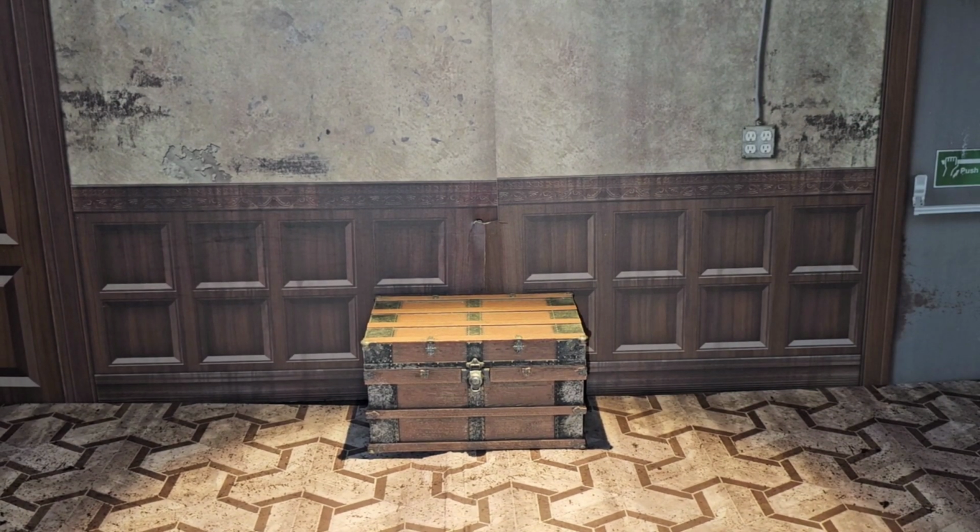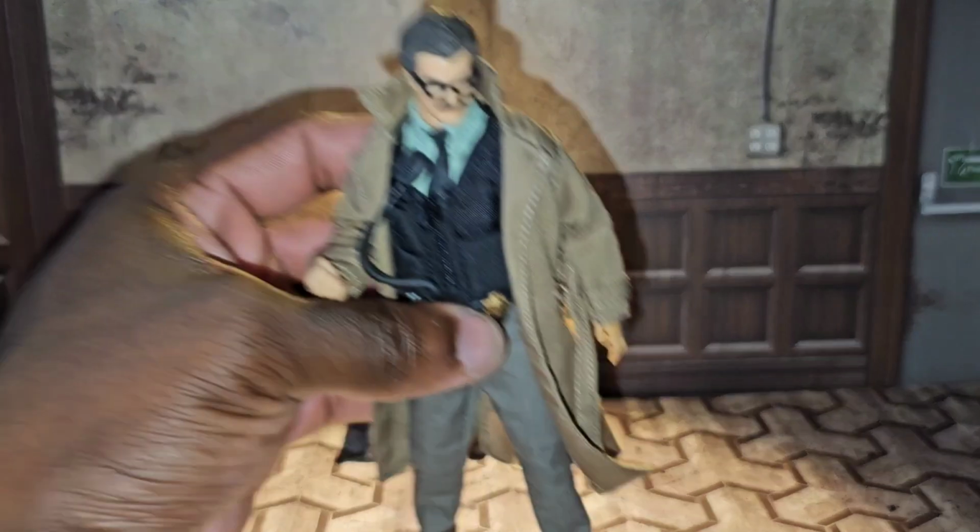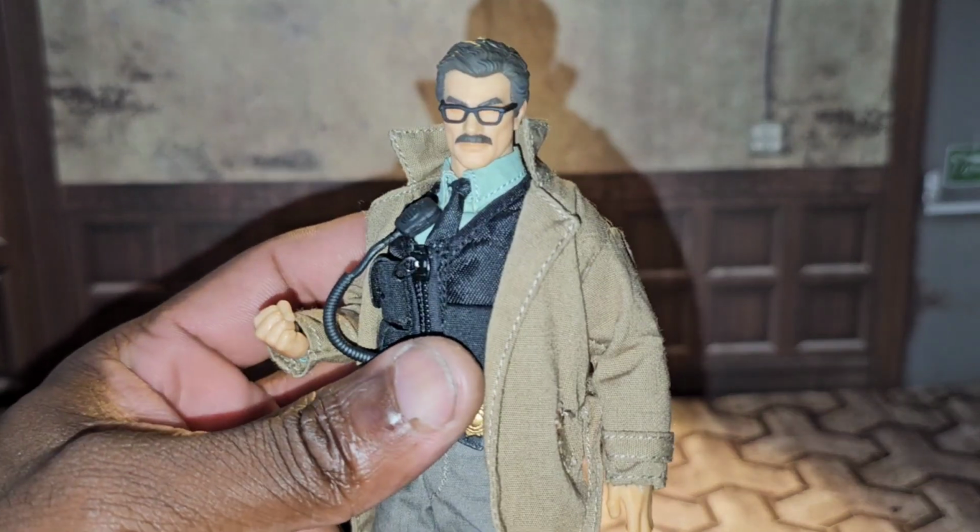Alright, you guys, so here we are with some more Mezco figures. I was able to pick up this dude. This was one of my early pickups. And that is Commissioner Gordon.